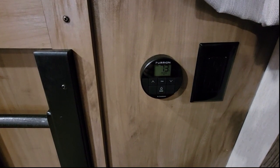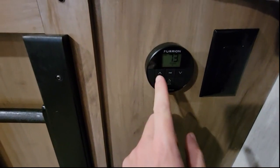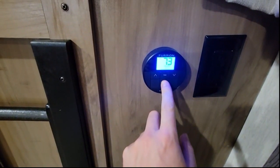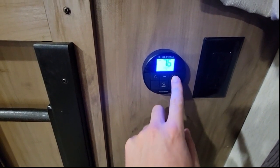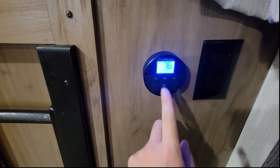All you have to do is just turn it off and let it thaw out. And then you can turn it back on. It'll start working again. So again, you just set your mode to cool. You use the gauges here, or I mean the arrows to set the temperature, and you're good.